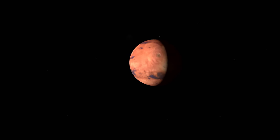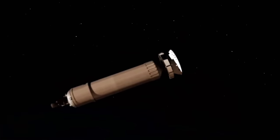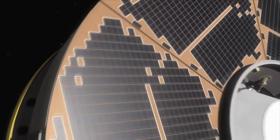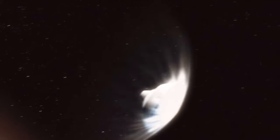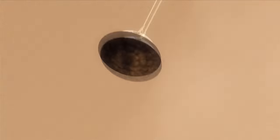Above a rust-colored planet, an alien spacecraft prepares for landing. It has traveled for nearly 9 months, hurtling through more than 500 million kilometers of interplanetary space. Now, as it plunges toward Mars, the robot visitor sheds its protective cocoon.